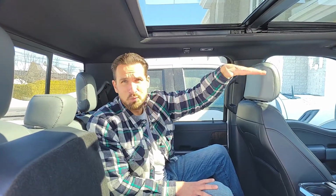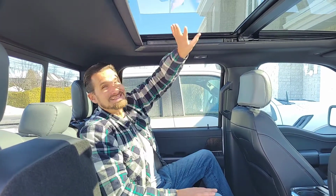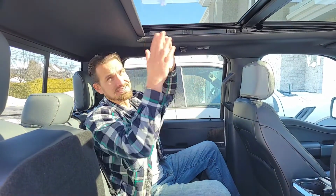Ford has this little wind screen that pops up when you open the roof. Very quiet. And I've got to say, sitting back here, it's great having the sun come right in, shine right on my face. It's tinted, so it's not bothering me. It's not making me squint. But it definitely feels like a much bigger space. It's already a huge space, and it feels even bigger when you've got the sky right above.